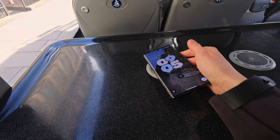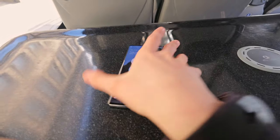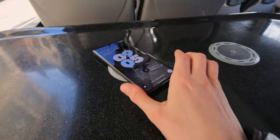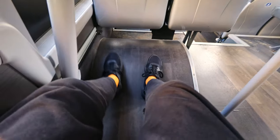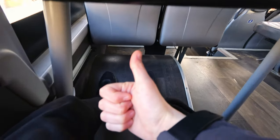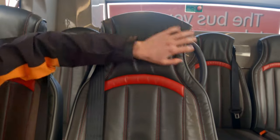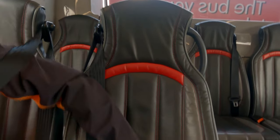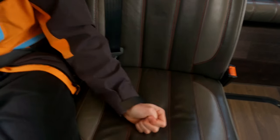The bus has two tables towards the rear with wireless chargers on them, which were functional. These seats at the tables also have loads of legroom, so you won't feel squished, but the same cannot be said for the other seats. The padding on the seats was really comfy in my opinion, and the leather gives it a premium look. There is also a 3-point seatbelt for your safety.